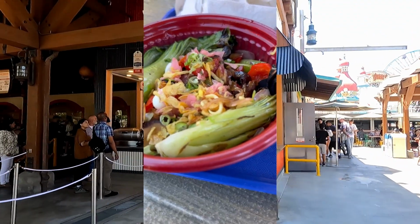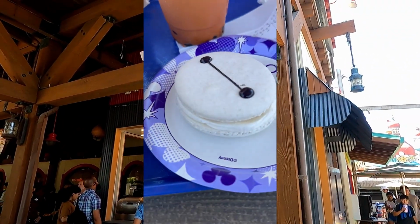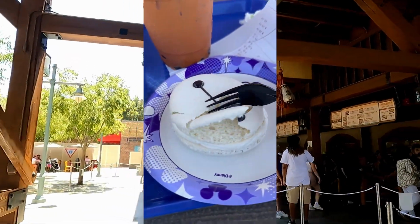The yaki udon was pretty good with a lot of spices and vegetables, and the udon noodles on the bottom of there. The Baymax macaron had hazelnut spread in it, making it very, very sweet, in stark contrast to the heavy spice udon.